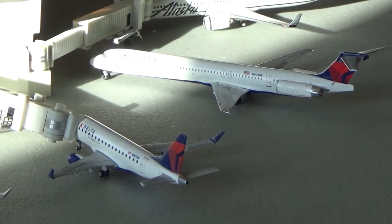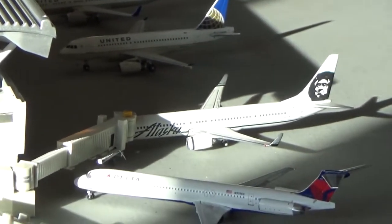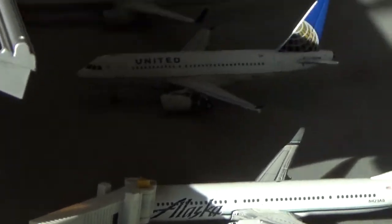Here's a little Delta section. Delta Airlines Embraer 170 loading up passengers today with service out to New York JFK after arrival from New York JFK. Delta Airlines MD-88 service out to Atlanta Hartsfield-Jackson International Airport. Nice lighting on that. Here we have an Alaska Airlines Boeing 737-900 heading up to Seattle today.